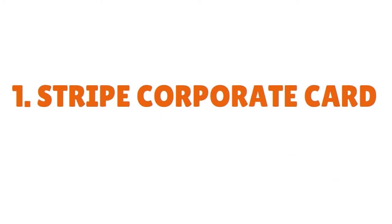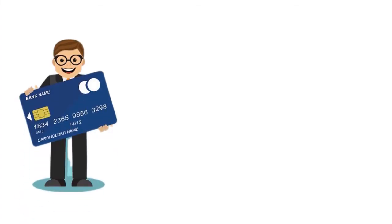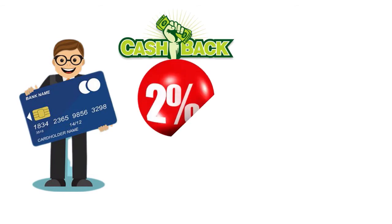All right, let's first start with the Stripe corporate card. When you think about Stripe corporate card, I want you to think about fintech. I want you to think about the new wave of fintech credit card issuers that are helping countless, I would say millions of startup owners. And this corporate credit card issued for Stripe by the Utah-based Celtic Bank boasts a 2% cashback rate alongside a strong portfolio of extra perks.